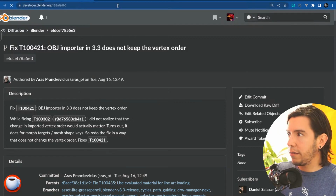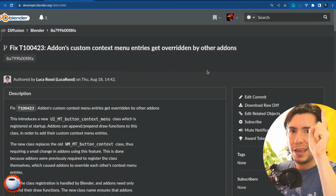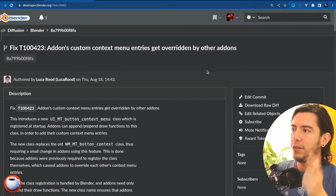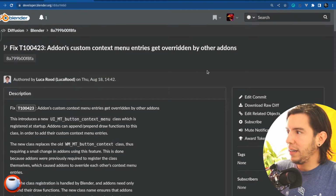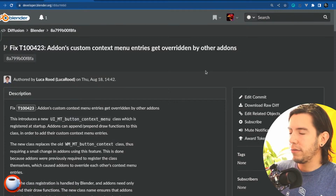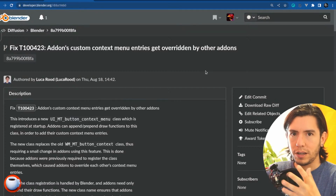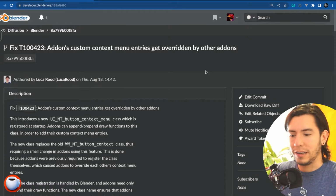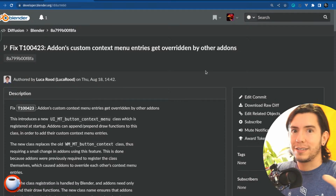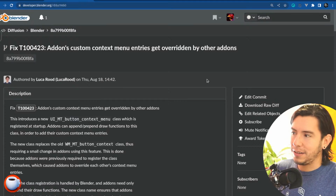Oh, this is also a fix for 3.3, which is great if you make add-ons and you have custom context menus, because apparently, if two add-ons were adding their own context menu items, they would get overridden, and it would be a race to which one gets registered later. So last, basically.